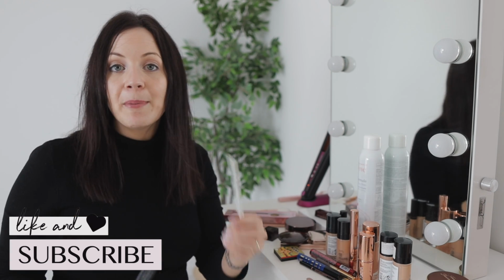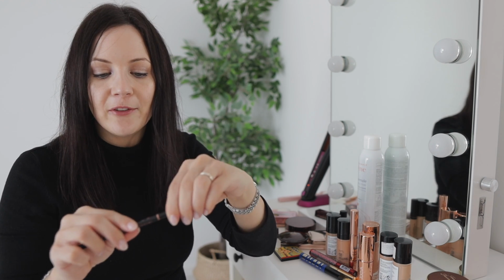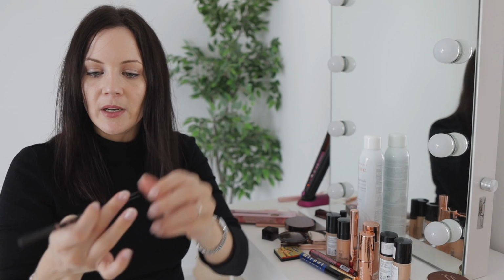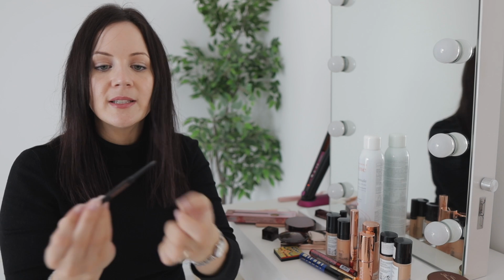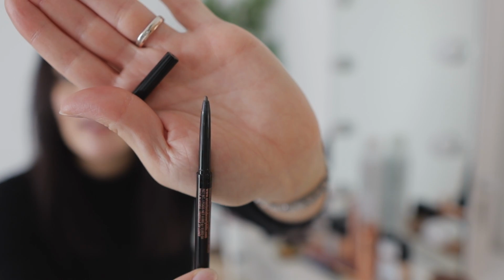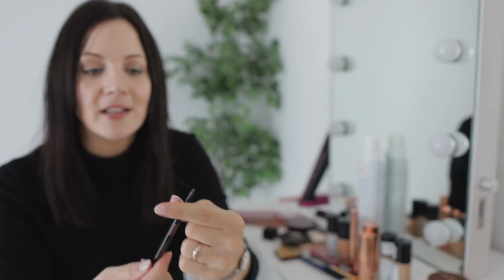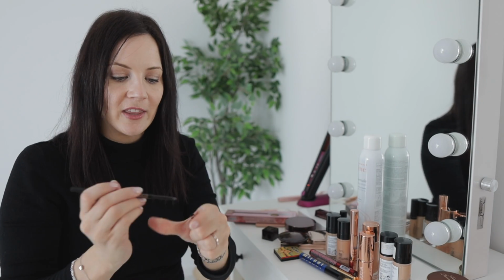So for my eye pencils, I'm keeping one and I'm decluttering two. Now for my brows, I only have two products. The first one is Anastasia Beverly Hills Brow Wiz in medium brown, which is something that I love using, not on an everyday basis. Today I'm not wearing it, but just when I feel like it, I put it on, and it's great to have a little bit more of a thicker eyebrow.